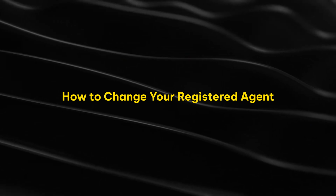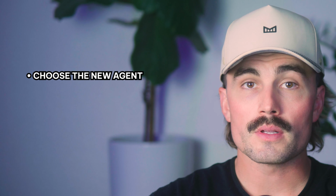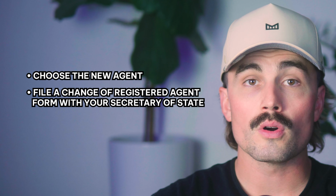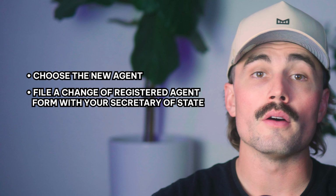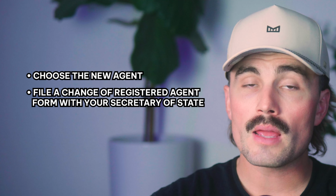How to change your registered agent. So if you decide to switch from self-appointment to a professional service or vice versa, the process is usually pretty simple. Choose a new agent and ensure they meet your state's requirements. File a change of registered agent form with your Secretary of State. This form may be called a statement of change or amendment, and there may be a filing fee.